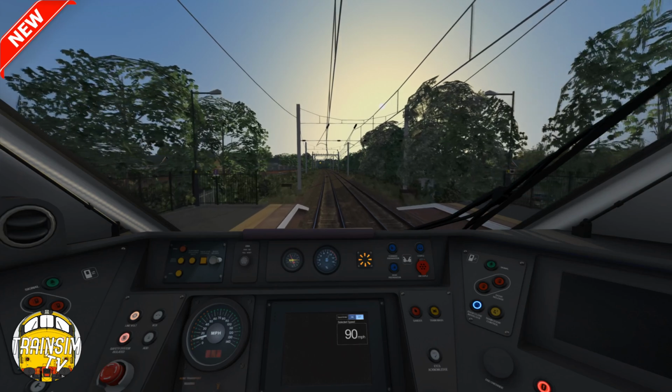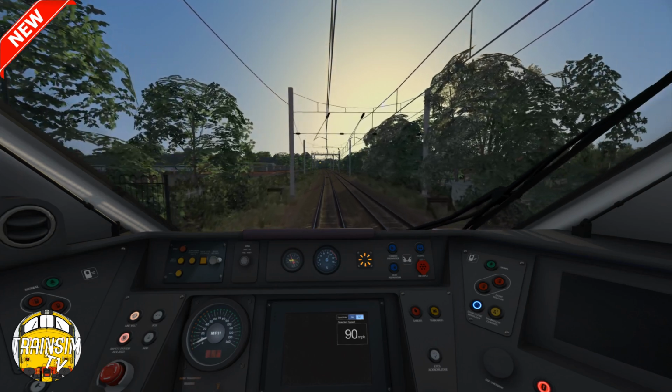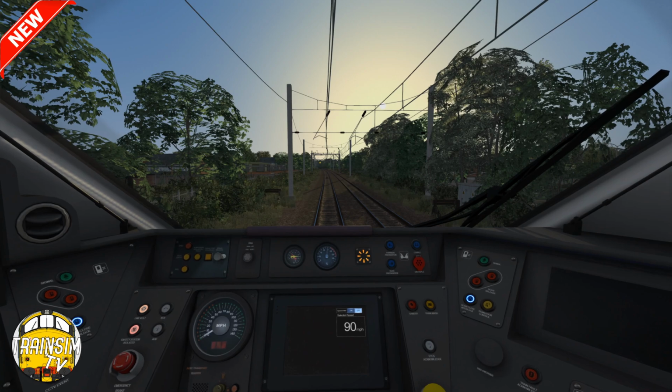Just randomly put into emergency brake as you do. If you do that, press F and it'll cancel it.